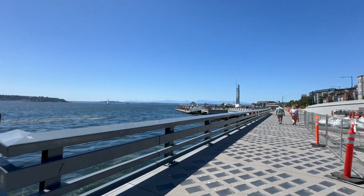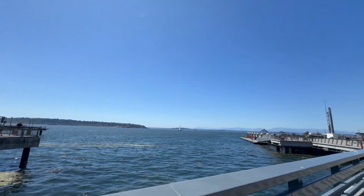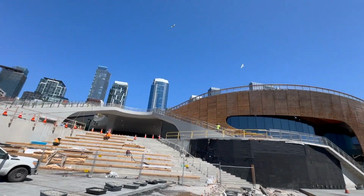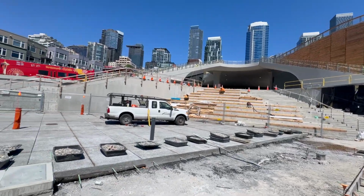So come on this end a little bit, see the waterfront walkway opening up, really get that sense of the Olympic Peninsula and the beauty that's out there. Do want to show you this right here. That's a new part of the aquarium. They're calling it the Ocean Pavilion. These are the steps. They're going to have some small concerts here.